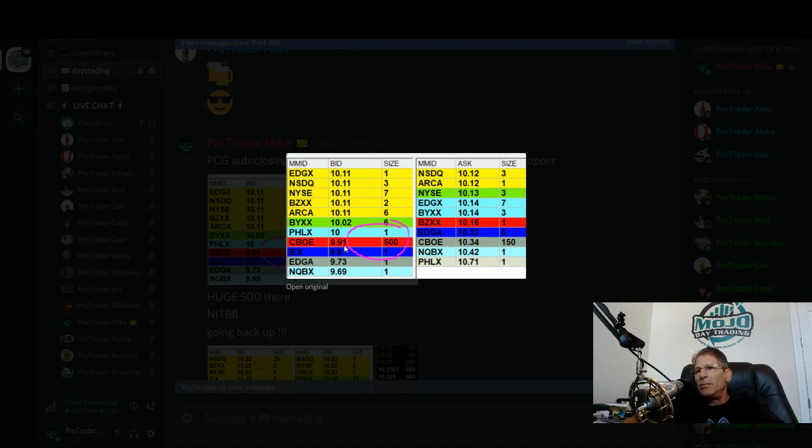What is he? This is what I teach in level 6 in Mojo University courses. He's called a NITBB, a no intention to buy bid. He's not real. He's not going to get filled. It's going to go higher. There's no intention for him to buy and get filled on those shares.